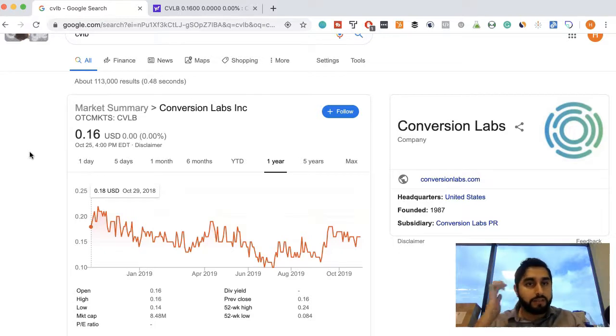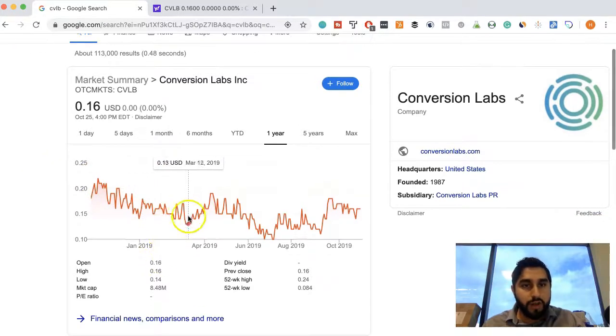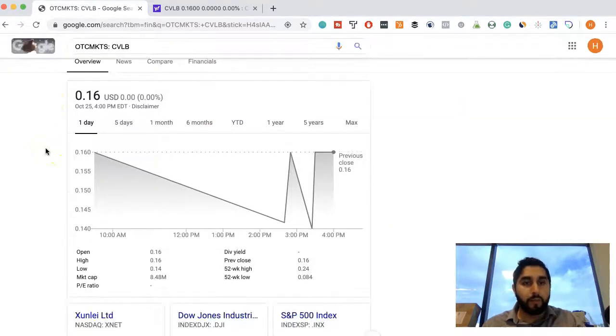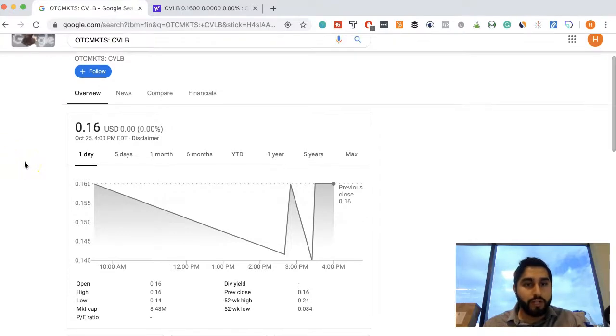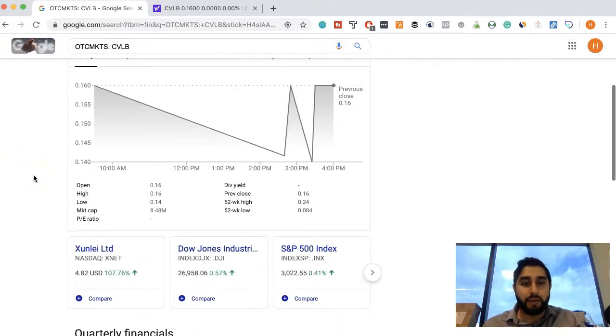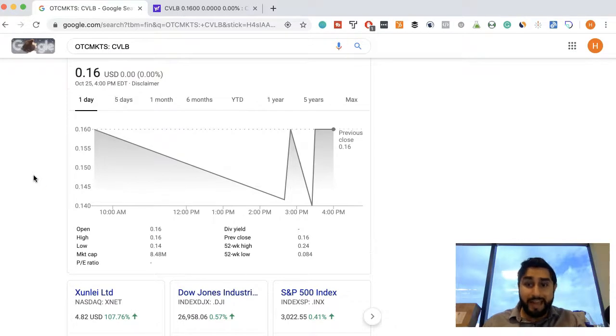Now, when you come across a stock, there's so many pieces of information that it could look overwhelming. So I want to kind of help break that down for you guys, right? The stock we're going to be looking at is CVLB, Conversion Labs Inc. I haven't purchased these guys or anything, so I don't hold their shares, but I do have access to their management team. So again, this is not investing advice.